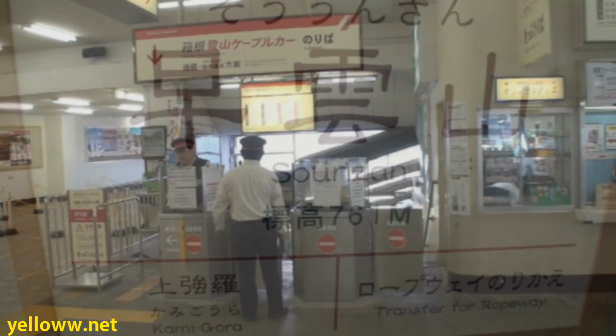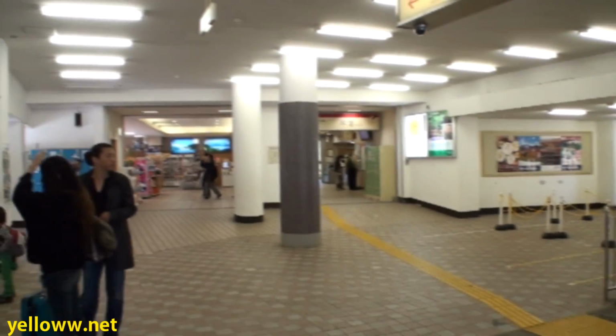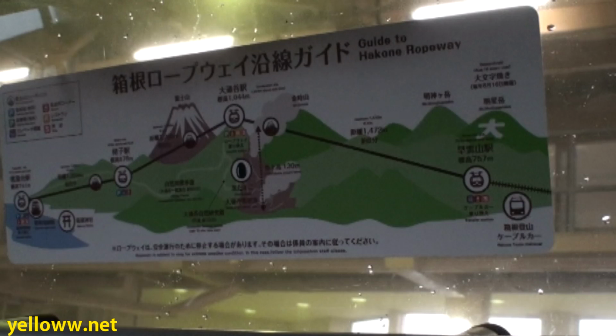The transfer from the cable car to the ropeway is pretty easy. Just come out that turnstile, turn to the left, follow the yellow line, and you'll be right at where the ropeway takes off. As seen on the map here, the ropeway makes 3 stops on its way to Lake Ashi, and there should be some beautiful scenic views of Mount Fuji.